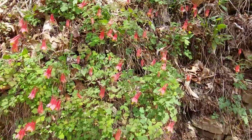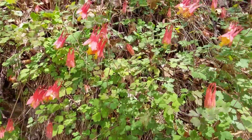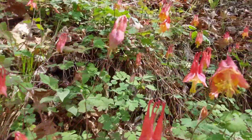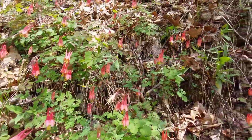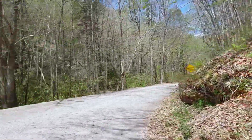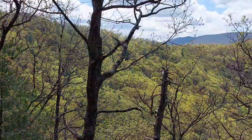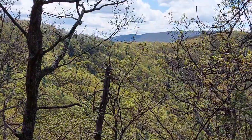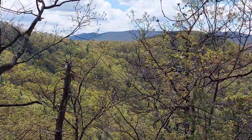And look at this collection of columbine flowers. What's interesting is they have the red outers and the yellow inner flower. Pretty cool. All along the roadside here on the other side of the road. All right. There's a view for you through the trees. You can see all the leafing out. Everything's turning green. Pretty soon, I won't even be able to see from a spot like this.